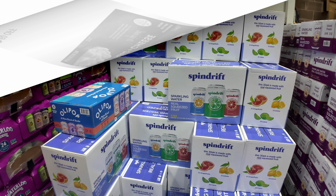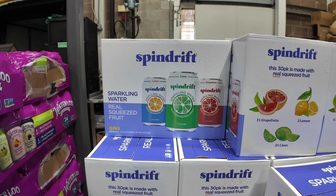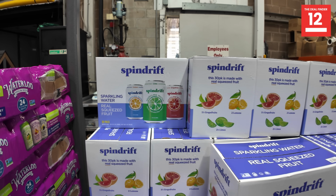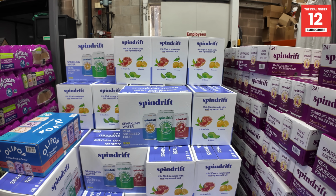$8.29. Oh wow, I do like this deal from Spindrift. We have their sparkling water variety pack, and it does come in a 30 pack. Each can is 12 ounces. We get 10 lemon, 10 lime, and 10 grapefruit. All of them taste delicious in my opinion. I'm definitely going to grab a case for myself.